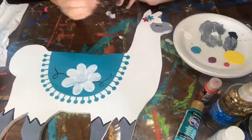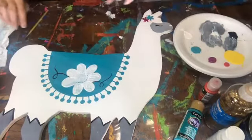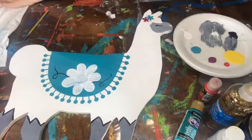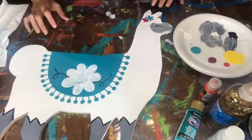Okay, I'll turn it this way so y'all can see it a little better. Okay, so I just put some red dots in there. I want some greenish. Let me see, I think most of my greens are packed. Let me go to my other stash of green.